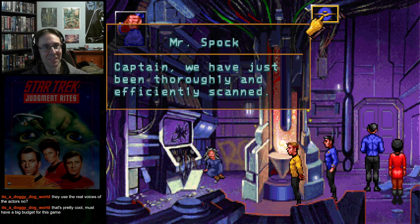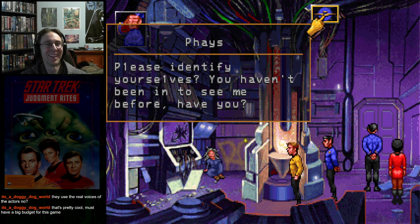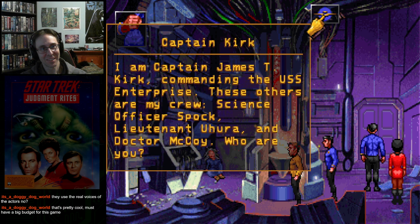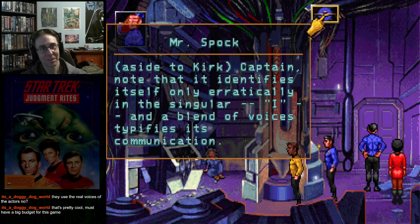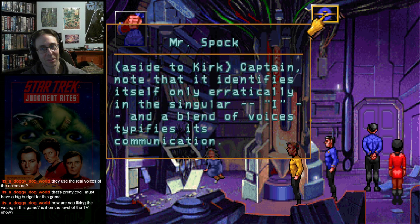Captain, we have just been thoroughly and efficiently scanned. Please identify yourself. You haven't been in to see me before, have you? I'm Captain James T. Kirk, commanding the USS Enterprise. These others are my crew: Science Officer Spock, Lieutenant Uhura, and Dr. McCoy. Who are you? We are the Faith. Did not your parents speak of me? Captain, note that it identifies itself only erratically in the singular I, and a blend of voices typifies its communication.